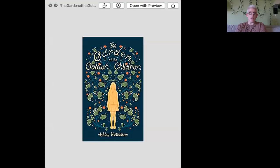The first book cover we're going to talk about is, it's a little tough to see, The Garden of the Golden Girl, I believe is what it's called. Let's double check it. The Garden of the Golden Children, and that's by Ashley Hutchinson. This has really strong color. Yellow is one of the more powerful colors. Believe it or not, orange is the strongest color.